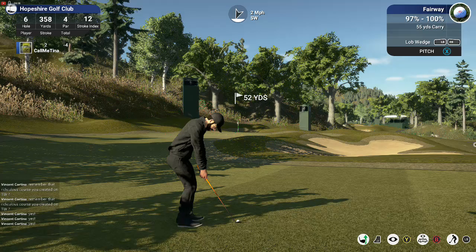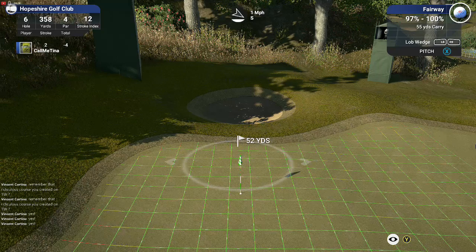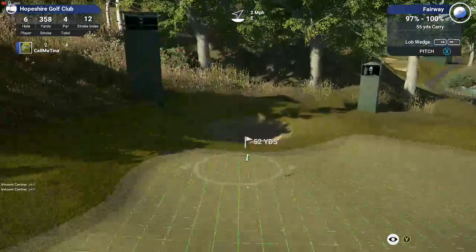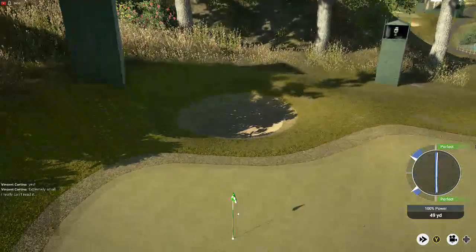Pitch shot. 55-yard carry on that. It is right on line. We are going to give it some extra loft, just so that it's not anywhere near the fringe. Right there. And drop. That went a little farther.